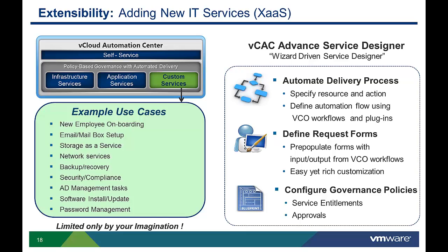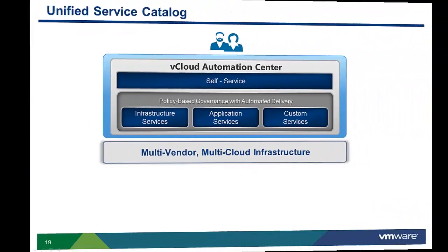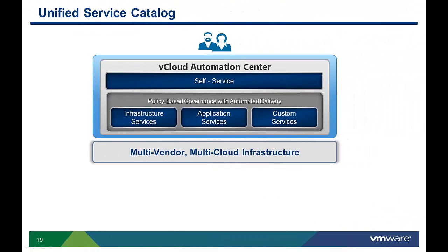The wizard helps the administrator define the service delivery capabilities, any user interaction required, and the entitlements for who gets to provision and manage these services. The services that will be able to be delivered are limited only by your imagination. To this point, we have looked at vCloud Automation Center's ability to author infrastructure, application, and custom services.